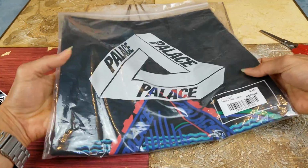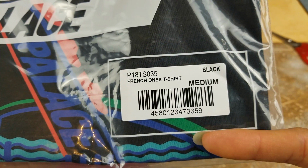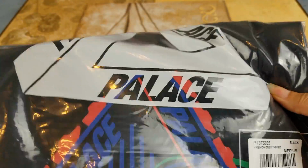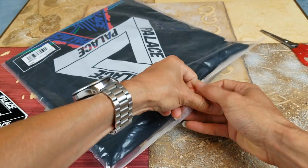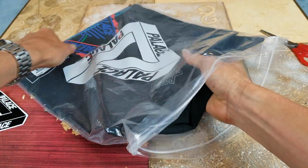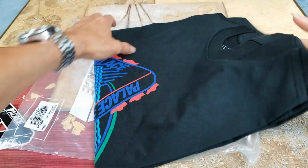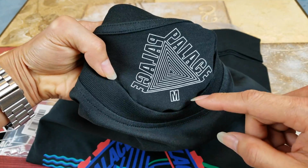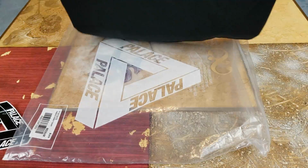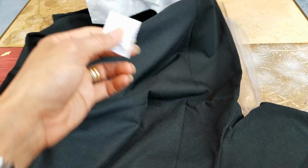Here's a shirt. French ones t-shirt, black medium. And then that is the barcode number. Let's go ahead and take this out. Got the Palace with the size medium. Tissue paper with the silica gel.